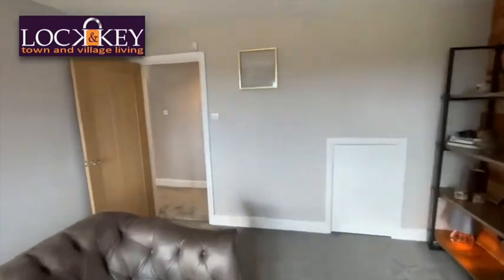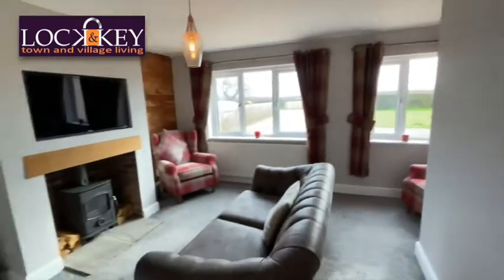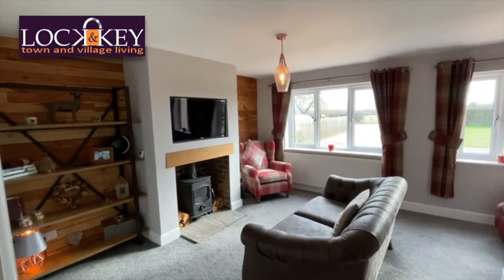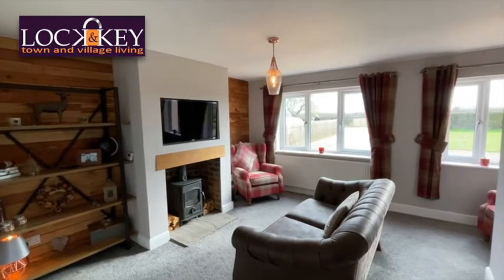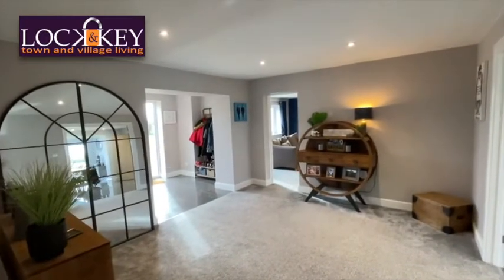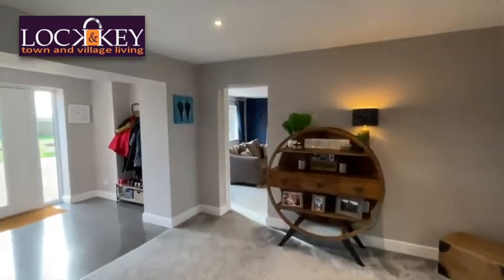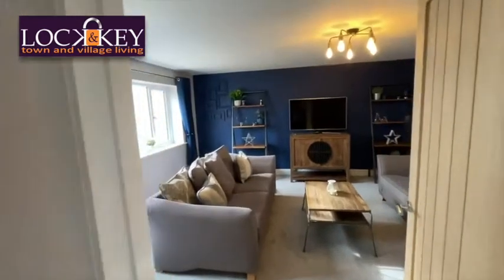And now I come again. And what I just want to do, I just want to go back in there just to give you another angle of this family room here, stroke snug. Absolutely superb. So out we come. And of course we go back into that inviting hallway. And then what we're going to do, we're going to go across the hallway. And we're going to go into the living room.